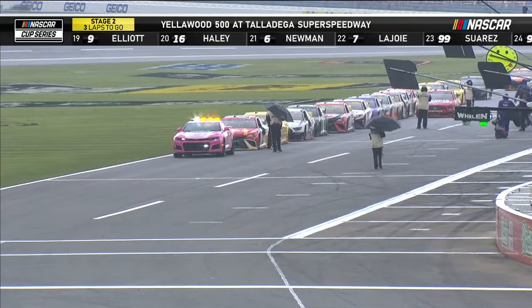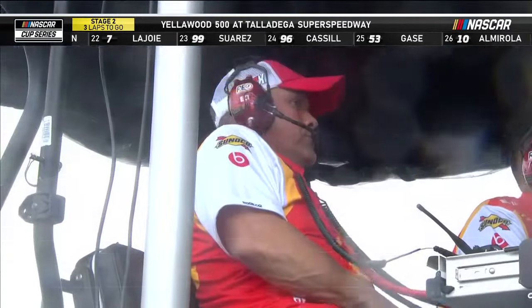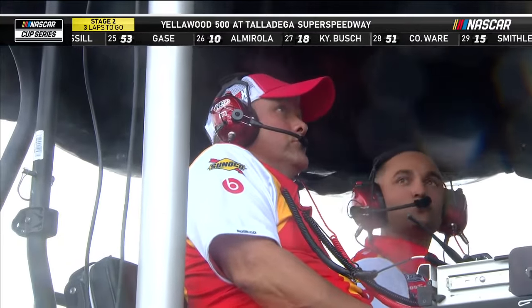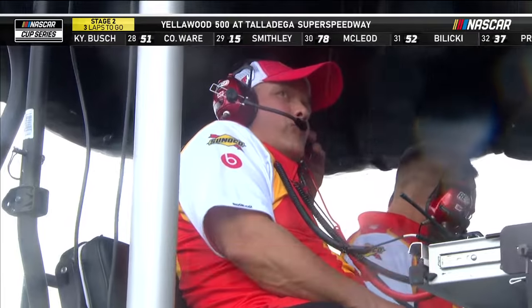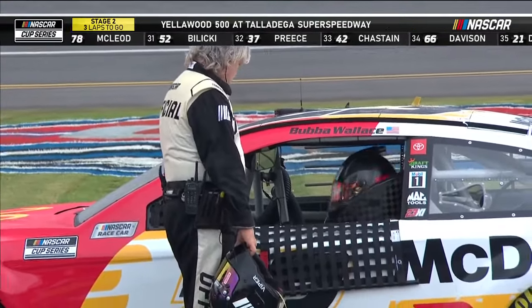I'd be nervous too. Well, what a day it would be for Bubba Wallace and Booty Barker. That's Booty right there. You're on TV, I can see you. Breathe. Breathe. That's no stress now. And that was Bubba. He was looking at the big screen.